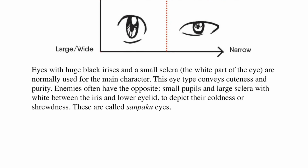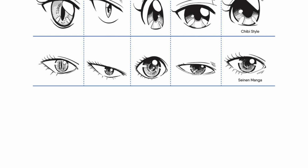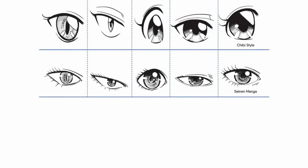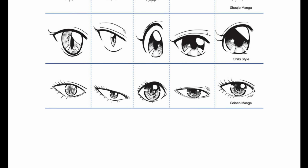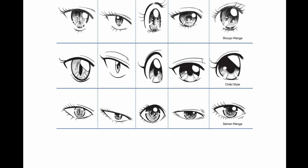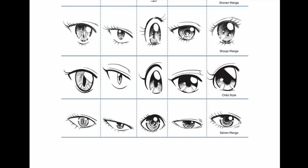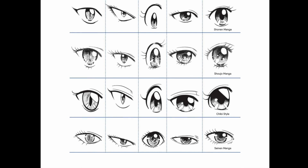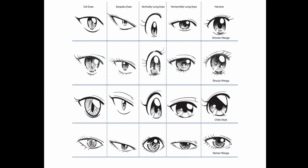Eyes with huge black irises and a small sclera, the white part of the eye, are normally used for the main character. This eye type conveys cuteness and purity. Enemies often have the opposite, small pupils and large sclera with white between the iris and lower eyelid, to depict their coldness or shrewdness. These are called sanpaku eyes.